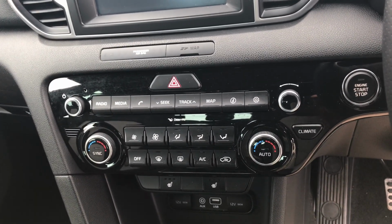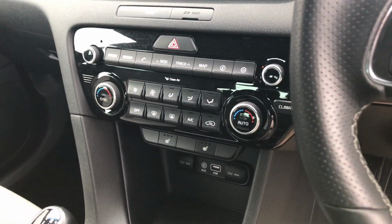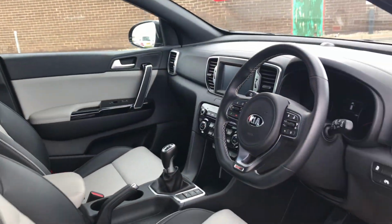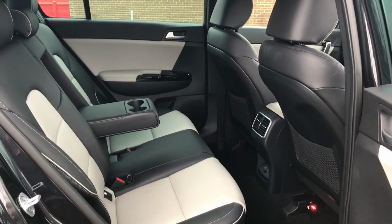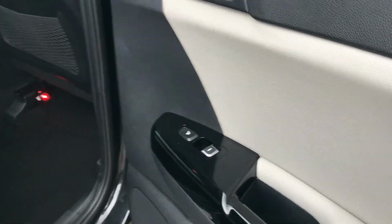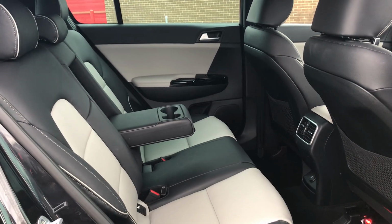Climate control air conditioning. And also front heated seats. Another lovely feature about this vehicle is also the keyless entry. Sportage is a fantastic family car. You can see there's plenty of room in the back. Heated seats on the outer ones, which also come with Isofix child seat attachments.